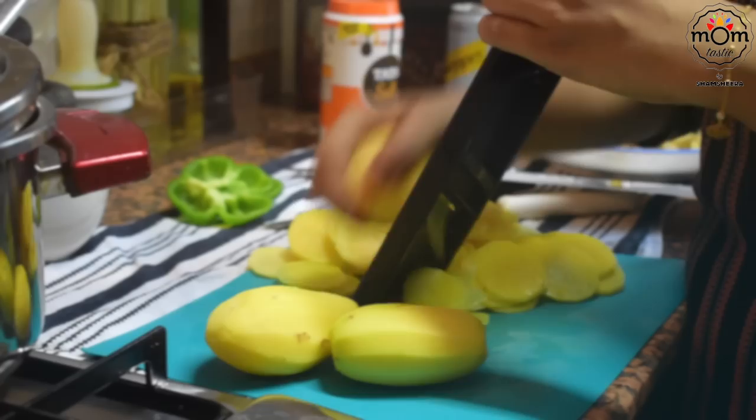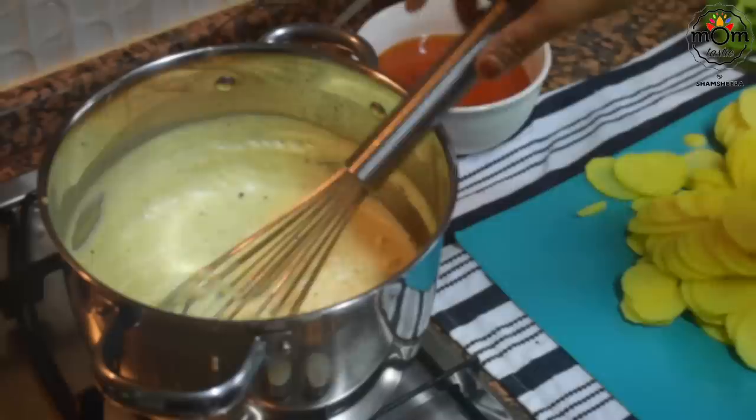Here for the potato au gratin, I used 4 medium potatoes peeled. Slice to equal size to have it cook evenly. I used a slicer for this. Add this to the bechamel sauce and mix gently.